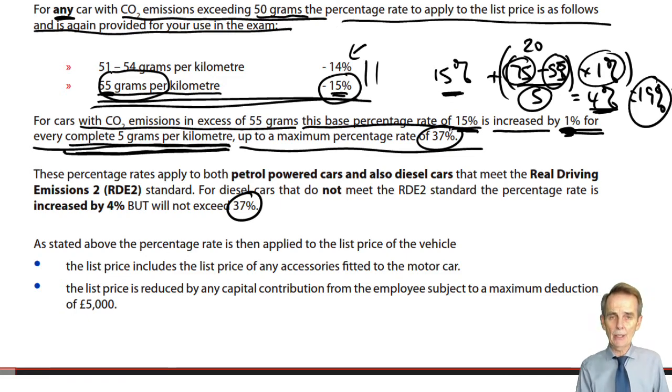What do we do with that 19%? Well, as we've seen, we would apply it to the given figure within the question of list price of that car. Notice list price. It's not what we paid for it. The cost of that car does not matter here. It is purely, as will be provided, the list price. But they might also give you the cost just to see what you do with it. Doesn't matter what you paid for it. Again, all that matters is what was the original list price of that car when it was acquired and provided to an employee.